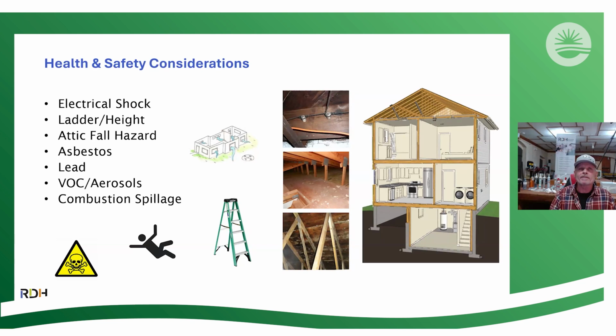But if you're going to get into doing all this do-it-yourself work, you really have to be cognizant of electrical shock. How old's the wiring? Is it knob and tube? I mean, what kind of wiring? How old is this home? Are there exposed areas that you need to deal with? Working on ladders and stuff, don't fall down. I've done that a few times in my life, and I can say that.